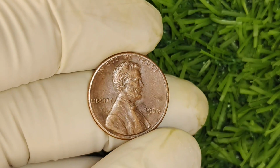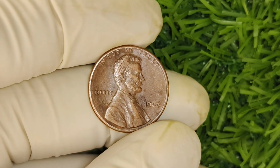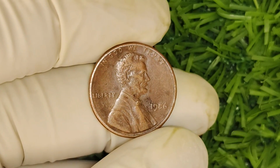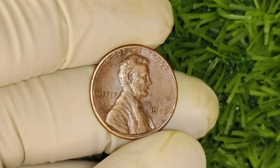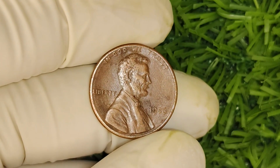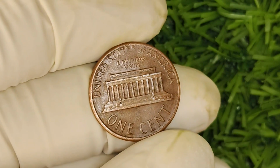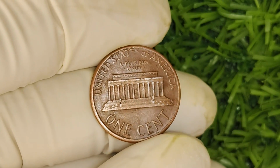That's what collectors call a DDO, or double die obverse. And let me tell you, when that doubling is strong and clear on a no mint mark penny from 1986, you've got yourself a unicorn. Add to that a pristine condition, something in MS67 or higher, and boom, you've got a coin that could easily hit the $1 million mark at auction.